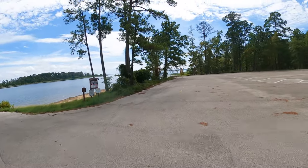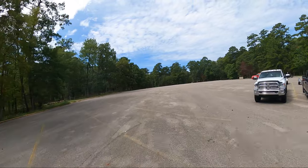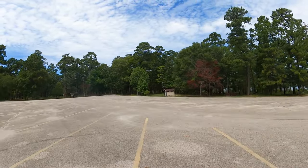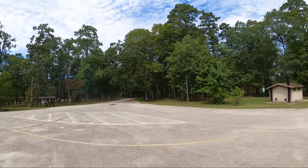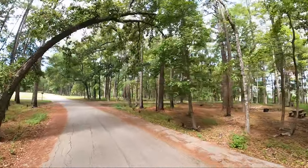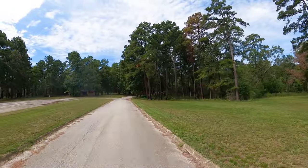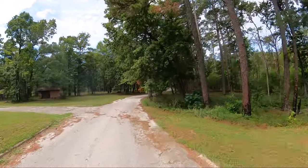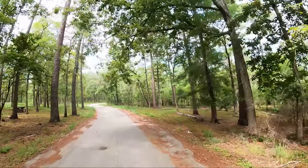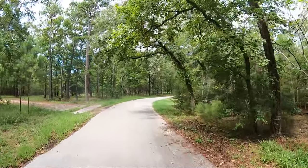There's your boat ramp. For my boat ramp fan. These are some of the campsites that you can pitch a tent.